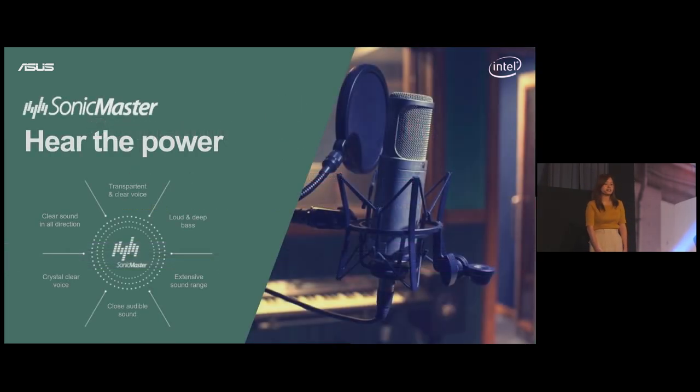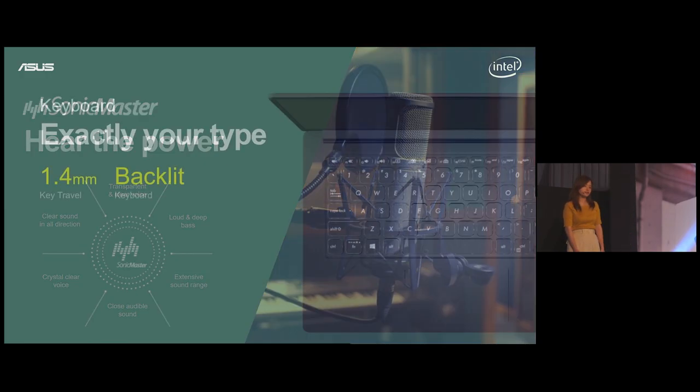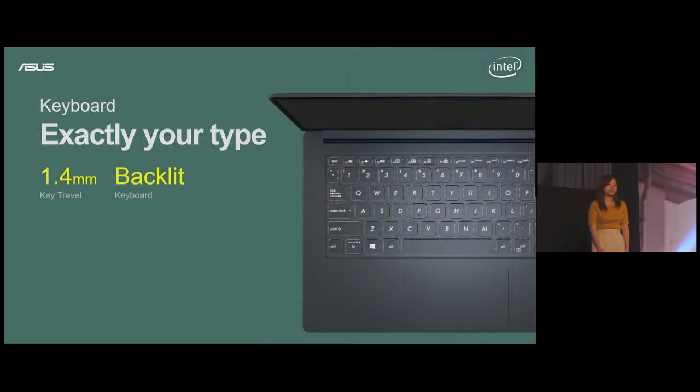ASUS SonicMaster technology, which can give you on the VivoBook Ultra K403 superior audio quality with a wider frequency range for clear vocals and rich deep bass, is definitely an ideal feature for aspiring music creators. And you can type very comfortably with long keystrokes provided by the ergonomically designed, sturdy, one-piece construction keyboard. The backlit keyboard is also very convenient for those who work in low light conditions or outdoors at nighttime.